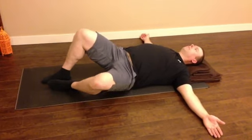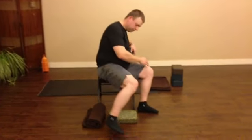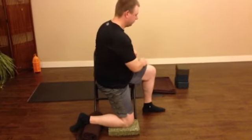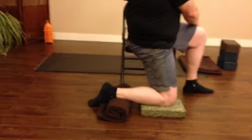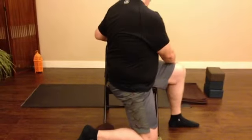Great exercise. Okay, so we're going to go into a modified revolving extended side angle. So turn to your left. We have some props. Obviously, he's in a chair. We've got a nice soft foam block under the knee to keep his pelvis level, and we put that blanket roll under the ankle again because the ankle is stiff.